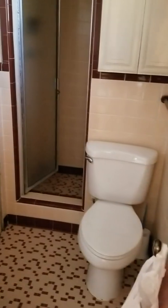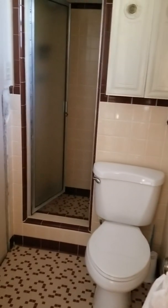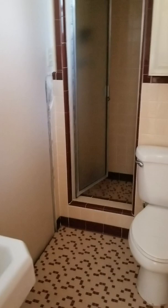Looking in here, you've got an old full bath. It's got a shower and a sink. Again, depending on what your plans are, you might want to reclaim some of this space and use this as maybe a half bath for the kids if they come in through the kitchen, more like a mudroom kind of thing. And a guest bath. That door there opens into the living room.